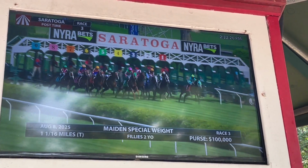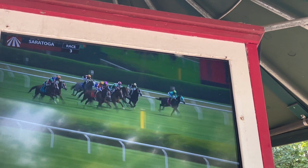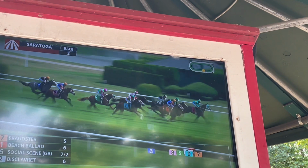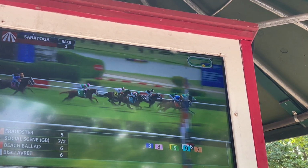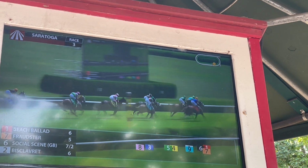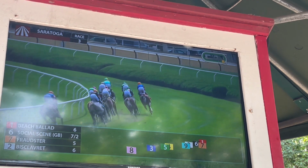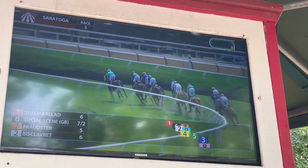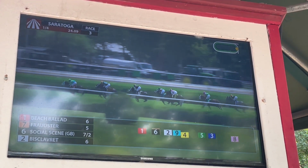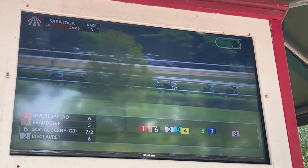It's pretty big. So this race we watched from one of the TVs out in the field among all the people. Most people just stay in their seats and watch it on the TV. They don't even go out and watch the live horses. But I think this is not the one that I had bet on. Yep, this is the third race, number 3, it says at the top there. So mine, I picked Social Scene, and he was doing pretty well for a while, but then he did not win.